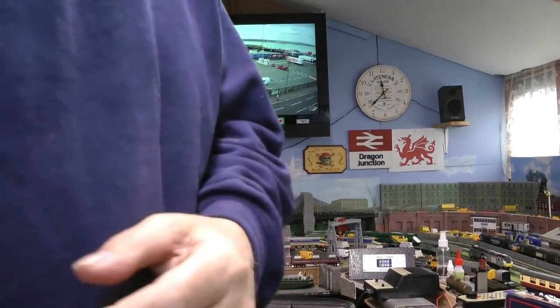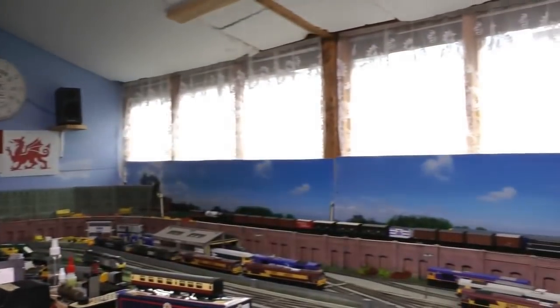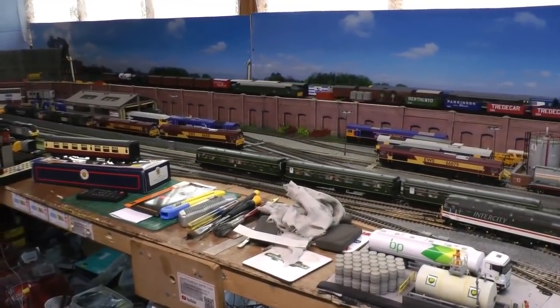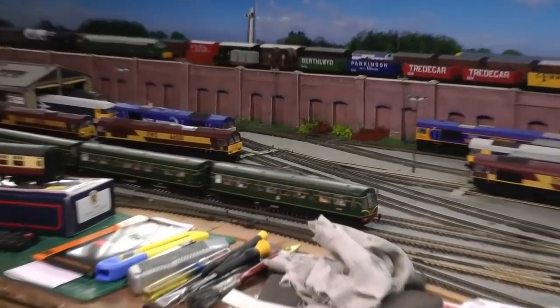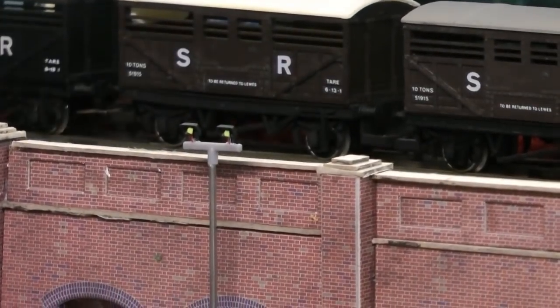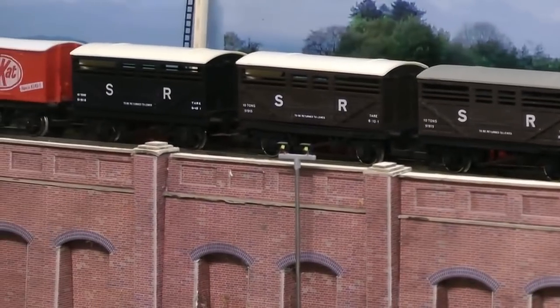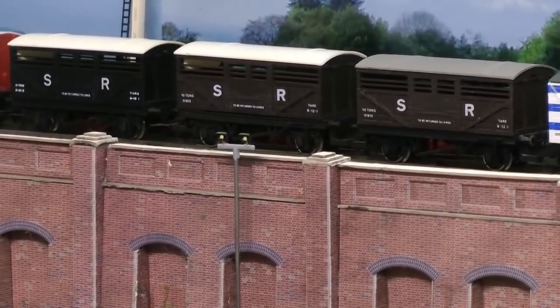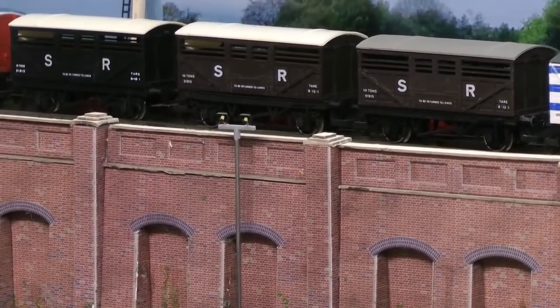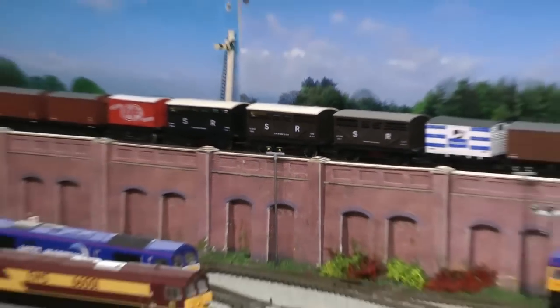So, if I pan you around, I'll show you the other little bargain I got. Let me find the camera. Let me zoom in. See them three there? Cattle trucks? £5 each. Absolutely wonderful.